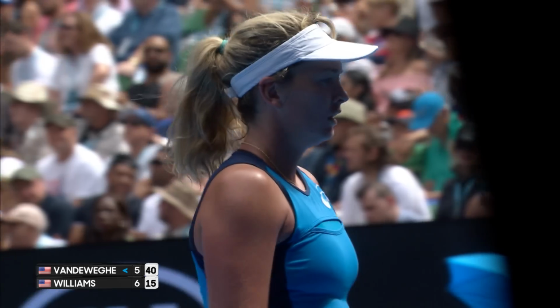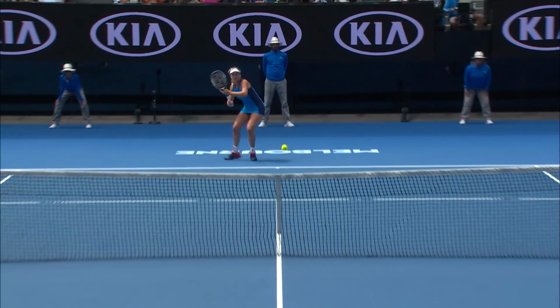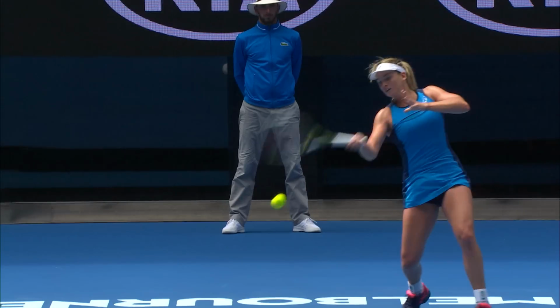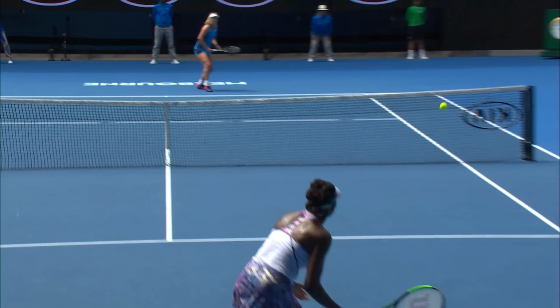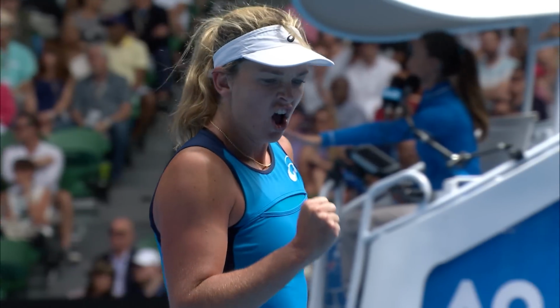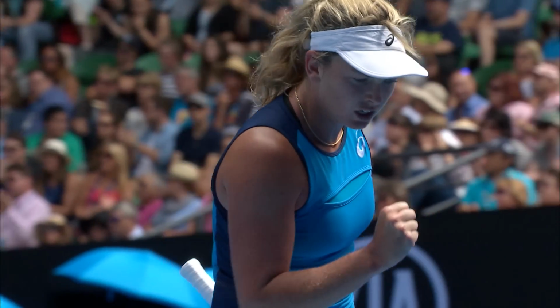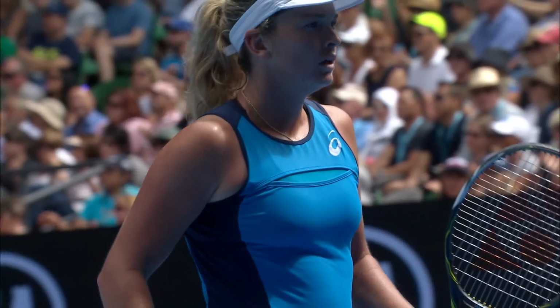A good point from both players. 40-15. Little off balance, hard up the middle. Once again, she couldn't have walked it over there better and placed it closer to the line. She wants this opening set badly.